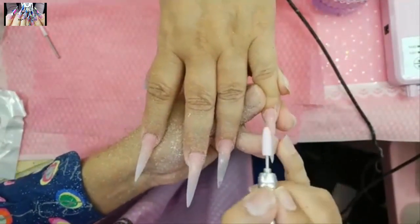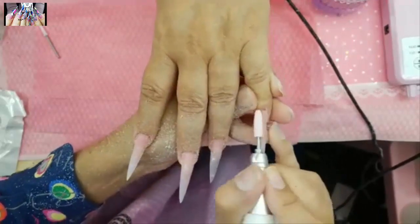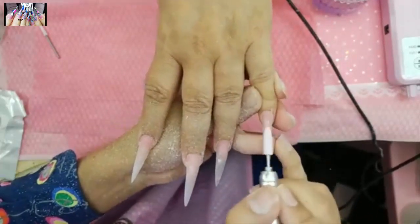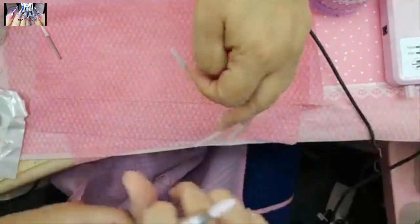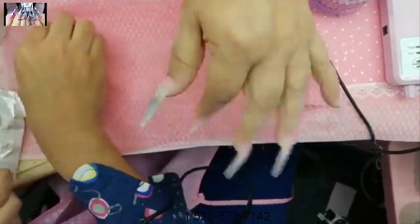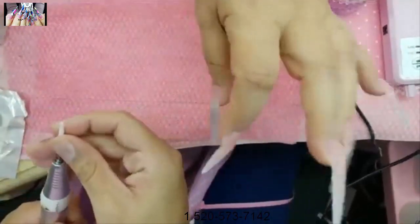Is it better to put gel polish on acrylic nails than regular polish on real long nails? I don't understand the question. ¿Qué es que es mejor? You can put gel polish on top of a natural nail, you just have to use base coat.